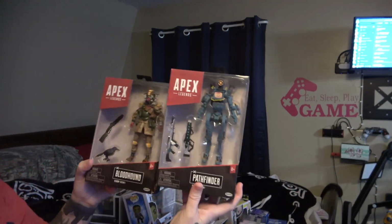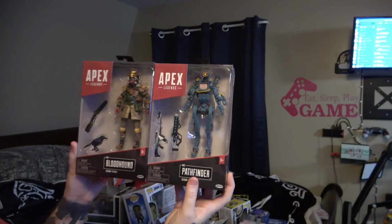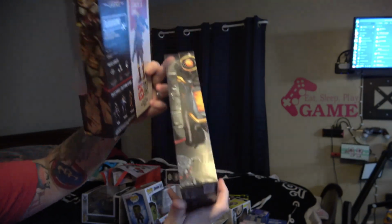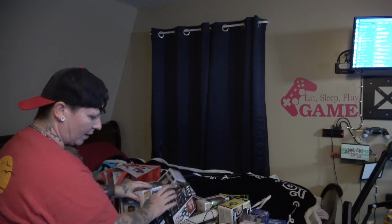And let's see here. While I was in Jackson, I actually found Pathfinder and Bloodhound in the Apex, and it only comes in Pathfinder, Bloodhound, and Wraith, as you can see on the back here. So there's only 3 in this collection. So cannot wait to find Wraith. I'm a huge Apex junkie, for you guys that actually know me very well.